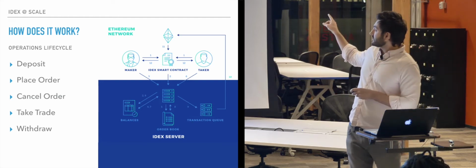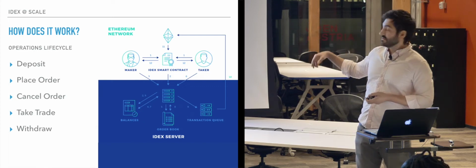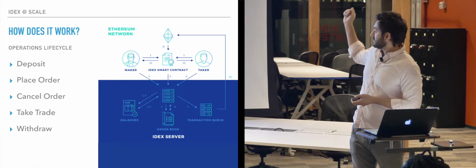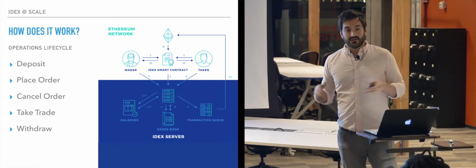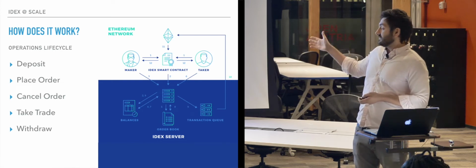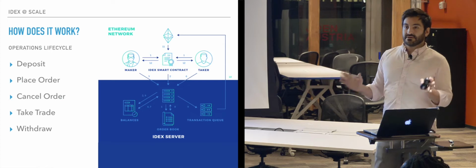Withdrawals actually go through our off-chain components. So in order to withdraw, either party will submit a withdrawal request. Again, has to be signed by their private key, validated against balances, submitted to the contract. Contract sends the funds back to your wallet, and you're good to go.